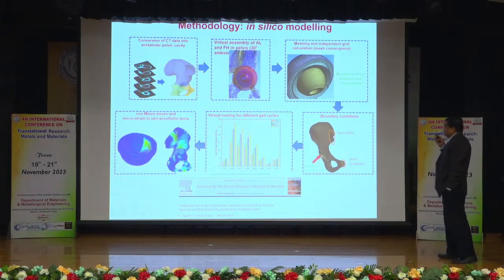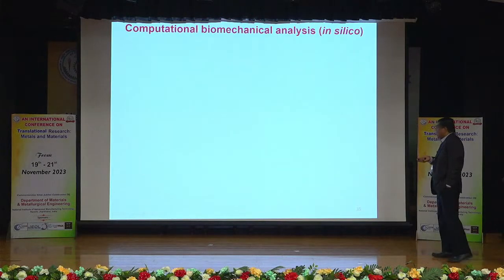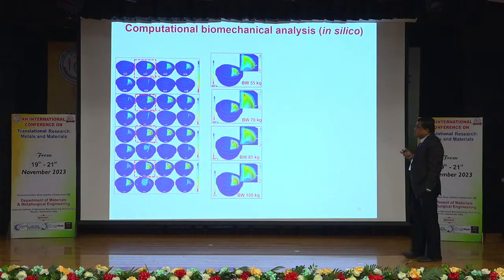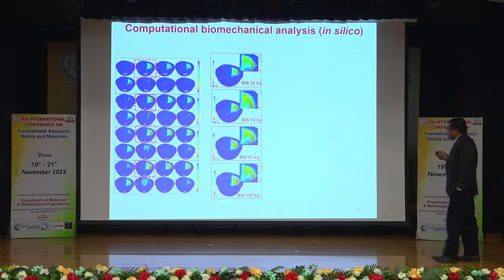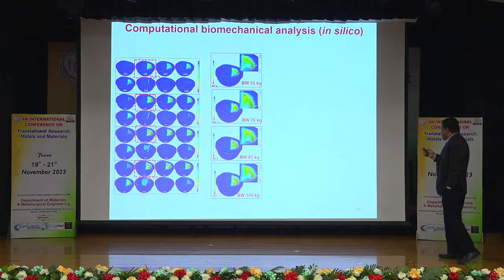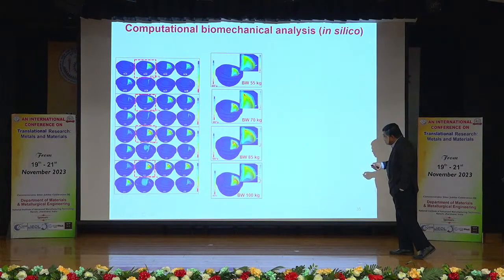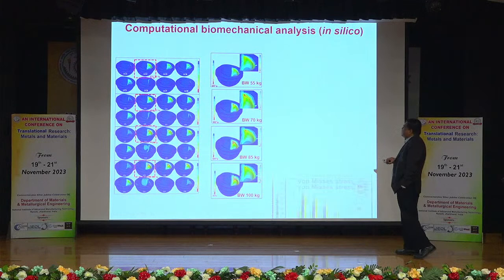We have also defined the meshing criteria and mesh convergence criteria before arriving at the computational biomechanical analysis. We have used different subject weights, from 55 kg to almost 85, 95, 100 kg, and there we looked at the von Mises stresses that will be generated at the acetabular liner wall as well as around the different parts of the liner. We have recorded some stress concentration at some of the edges.